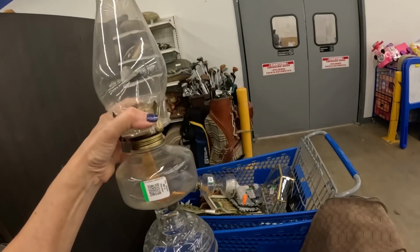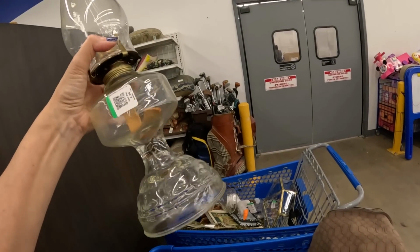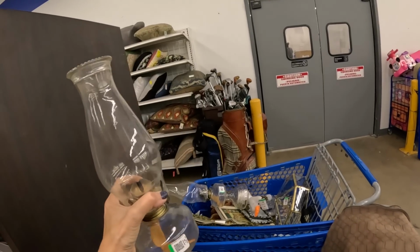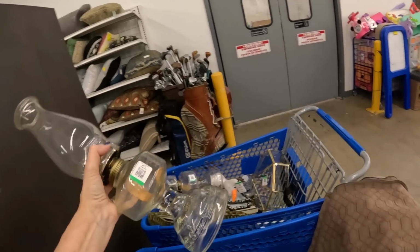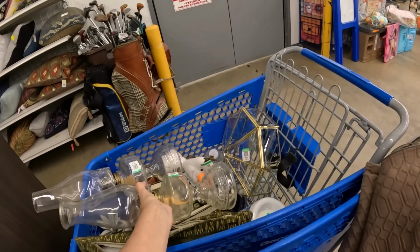$4.99. I figured I'll put these in the booth together. Like I said, I wish they had matching shades. They're both just slightly different. I don't know that that's a deal breaker. So for $10 for the two, I am going to get those.